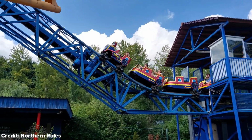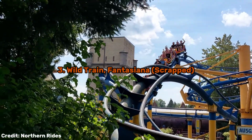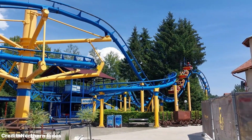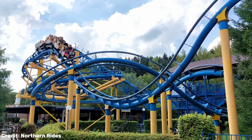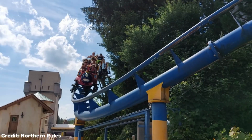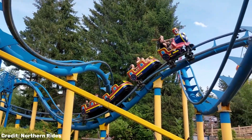So now coming in at spot number 3, we got Wild Train at Fantasiana. And unfortunately, this roller coaster has been scrapped, but I had to take it on the list. And this really is an infamous and legendary family roller coaster. This crazy family roller coaster made by a Russian manufacturer called PAX funny enough has some of the strongest airtime moments in the whole world.